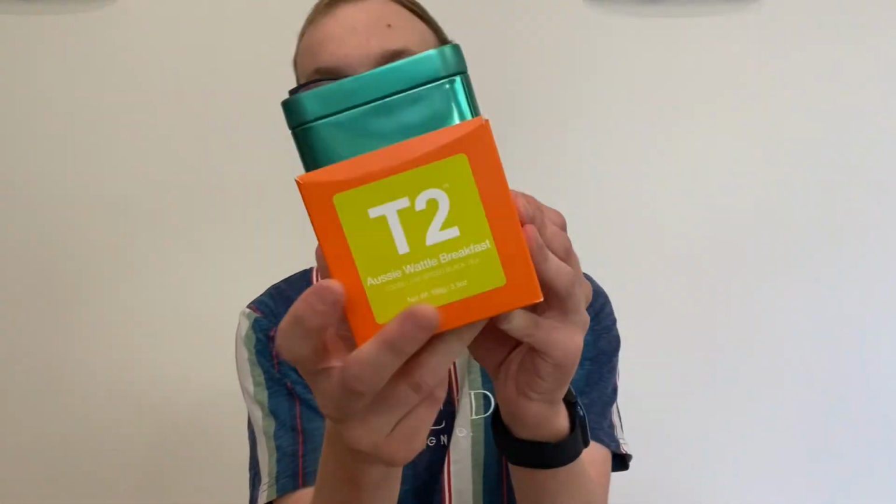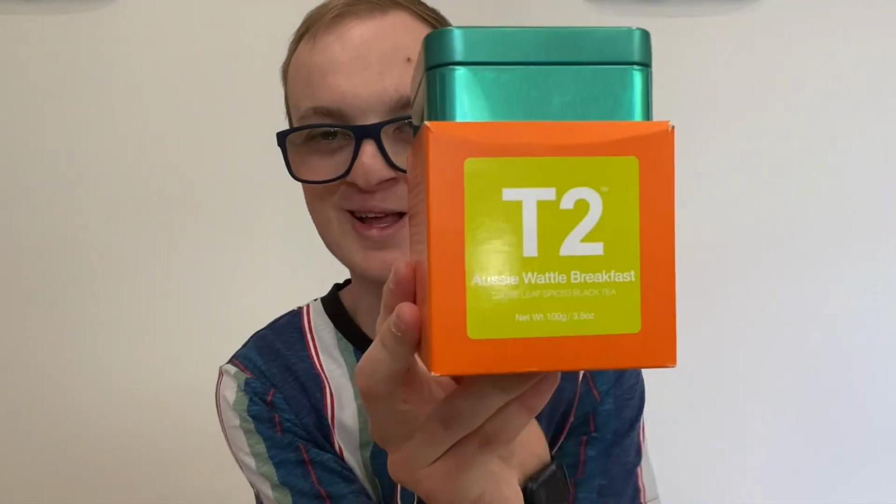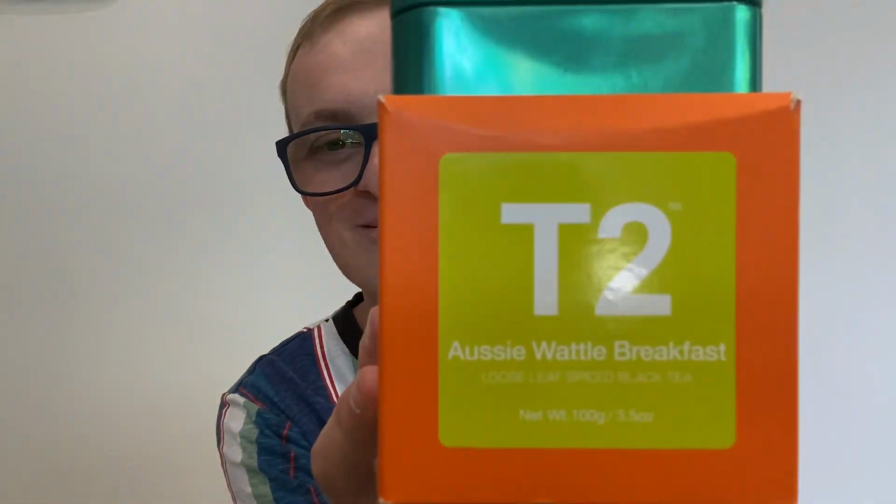My next tea is also another breakfast tea, which is an Australian breakfast tea called Aussie Wattle. And it's probably one of my least favourite teas I've ever had, actually. I wouldn't recommend buying it. I mean, if you like a billy tea, or like a really raw, natural black tea, probably should try it with some honey in it. But it is earthy, which is definitely a way to describe it.